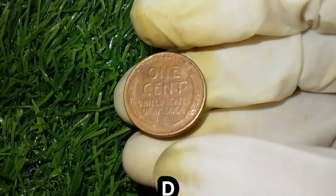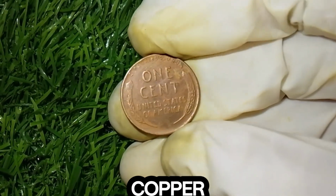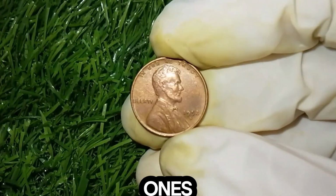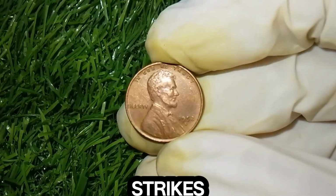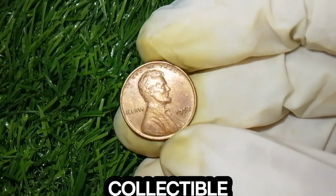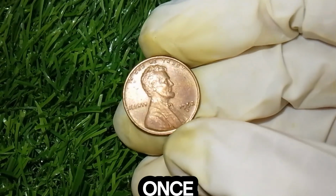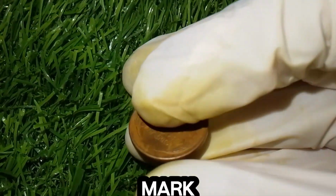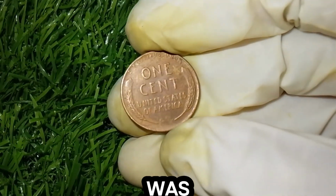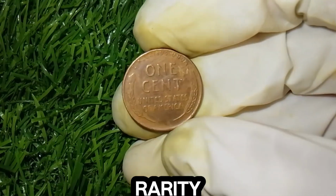The 1952 D wheat penny is normally just a copper coin weighing 3.11 grams and composed of 95% copper and 5% tin and zinc. But what separates the ordinary examples from the legendary multimillion-dollar ones is the presence of unusual errors such as off-center strikes where the design is misaligned, double dies where the lettering or numbers appear double giving the coin a dramatic and collectible look, or mint mark errors where the D from Denver was accidentally stamped more than once or in the wrong position, creating a repunched mint mark variety that instantly draws attention from experts. And sometimes planchet errors where the blank coin was not prepared properly lead to striking on a cracked or imperfect surface, adding even more value due to rarity.